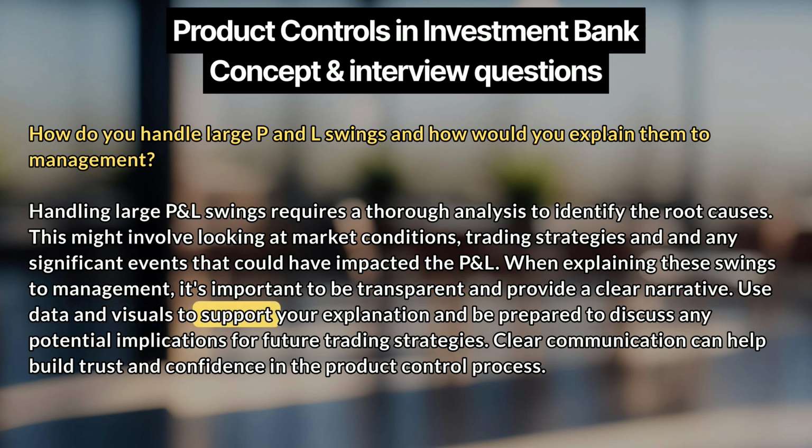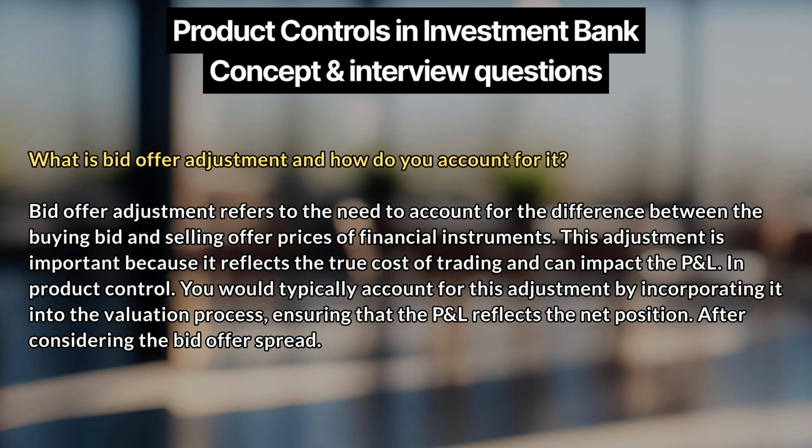Use data and visuals to support your explanation, and be prepared to discuss any potential implications for future trading strategies. Clear communication can help build trust and confidence in the product control process. What is bid offer adjustment, and how do you account for it?